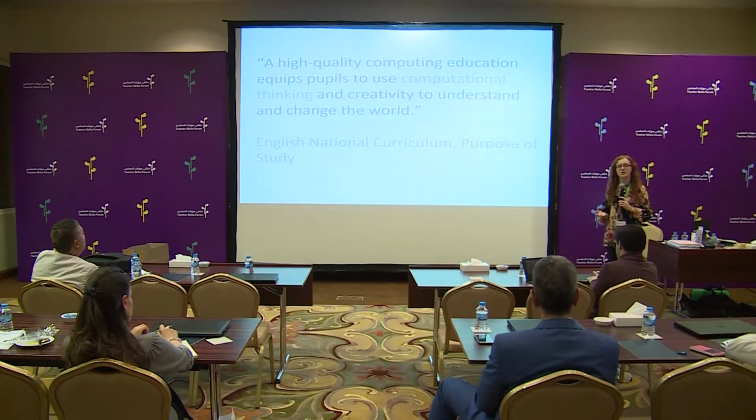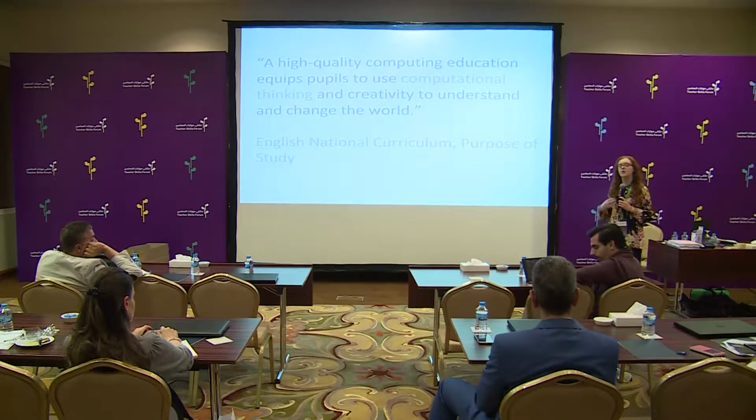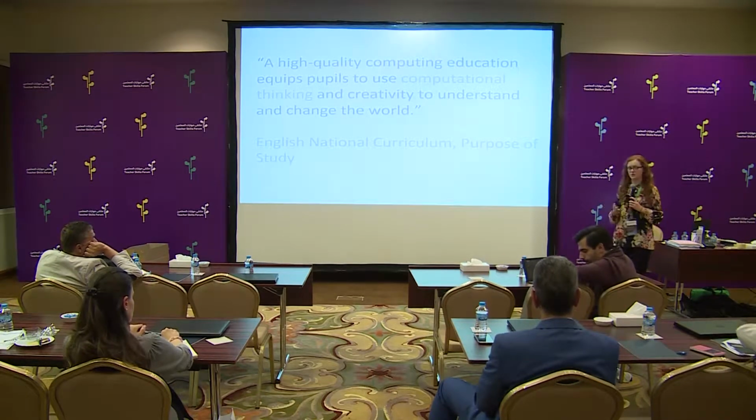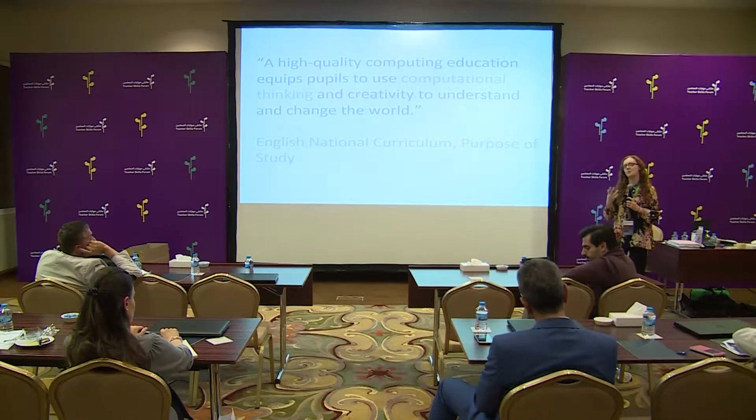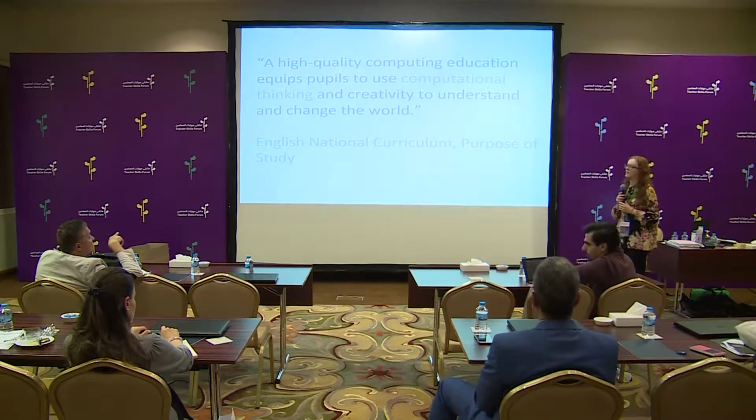Most children have technology in their lives in some form, but for many children, the relationship they have with technology is very much as consumers. They're using technology, but they're not necessarily learning how it works or learning to change it or learning to create their own. So the idea behind teaching children computational thinking skills and programming is to empower them to become creators and not just consumers of technology.